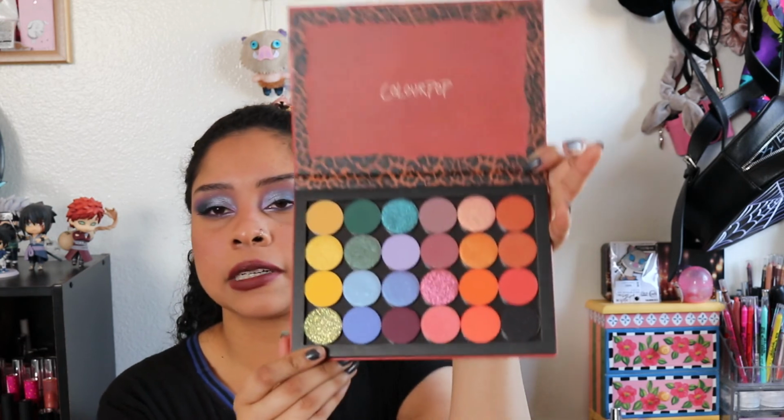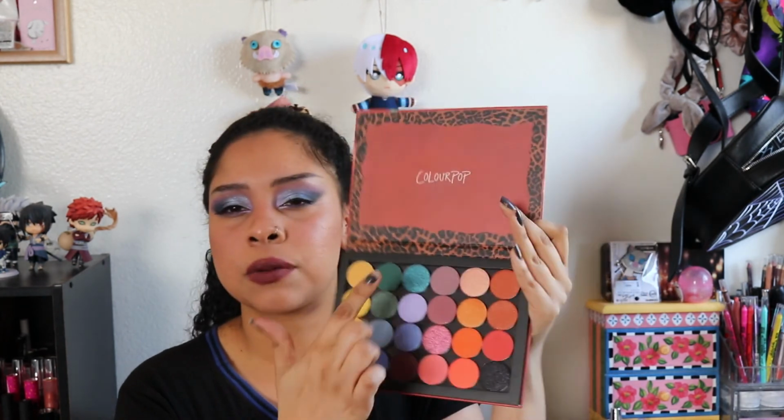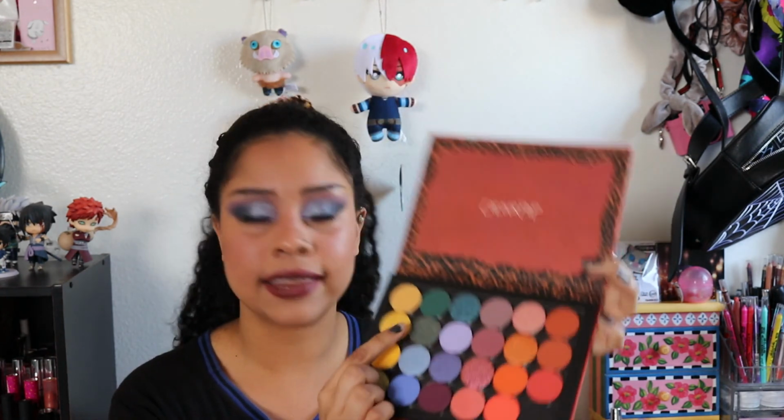There's this one right here. I'm not sure if you'll be able to tell, but it changes from a pink to an orangey gold. This dark blue one up here is a blue to purple shift. And then this one right here is a green brown. So those are really, really pretty. I'm excited to use those and just use this palette in general.